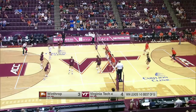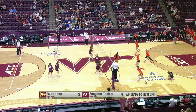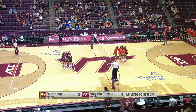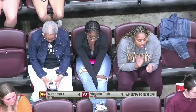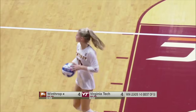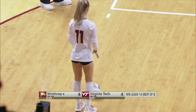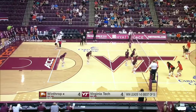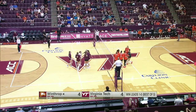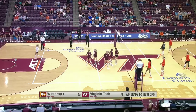As Aisha Carrick will serve it. Running head start. This one just out, point to Winthrop. Also interesting to note here in this second set, Virginia Tech making a switch at the libero position. Leandra Mengwald-Duran switching the orange jersey in for the black. First time we'll see Mengwald-Duran as the libero this season, and the joust at the net won by Lexi Vick, as the Eagles play a 5-4 lead.